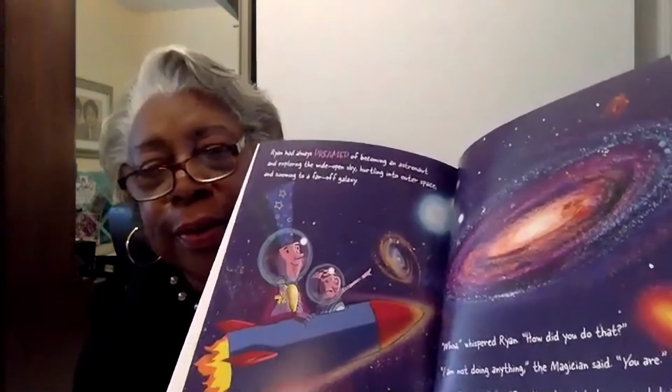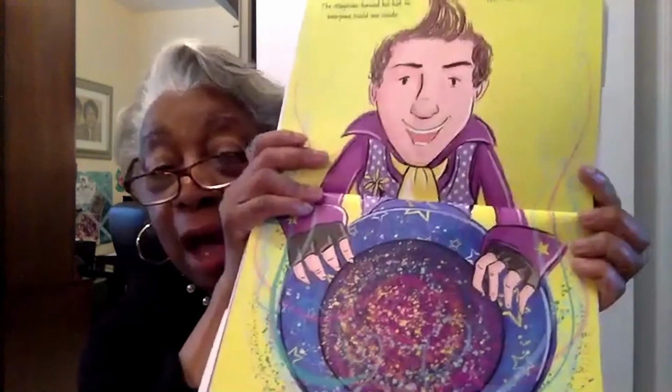"Whoa," whispered Ryan. "How did you do that?" "I'm not doing anything," the magician said. "You are." "I am?" asked Ryan. "But there's gotta be a secret trick to these books." "The desires that are within you bring out the magic in these books. Follow your dreams, and they will take you wherever you want to go." The magician turned his hat so everyone could see inside. "What are your dreams?" That question made all kinds of magic appear.